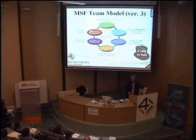User experience. Who designs the interface? Not the developer. Never. The interface should be designed by a specific role called user experience. Enhance user experience. Then, we have another role which was called logistics, which now is called release management.